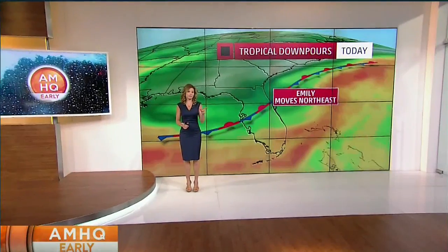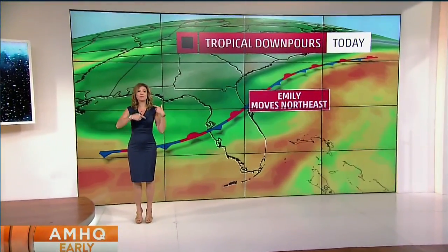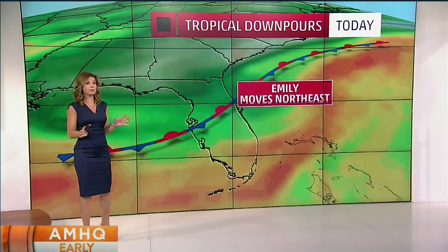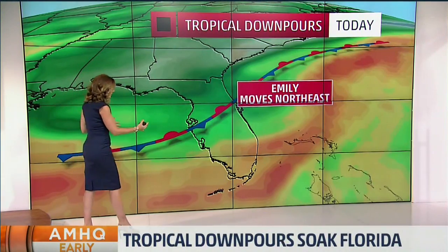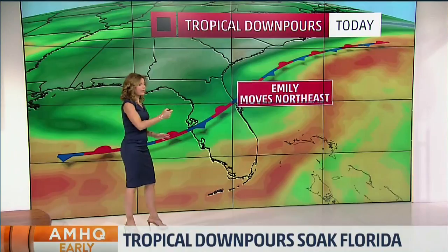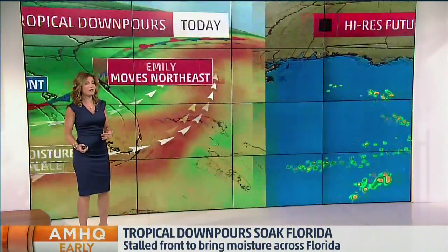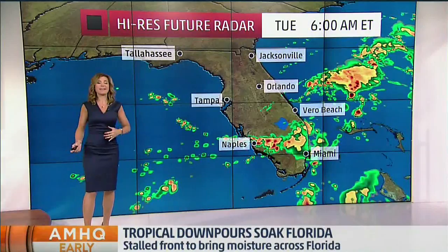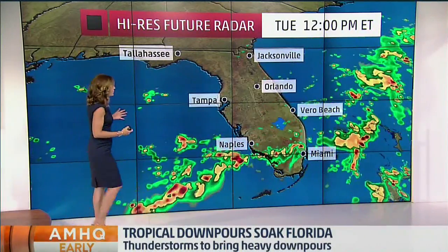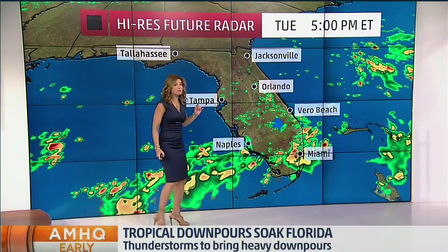It was up yesterday, too, and I saw some beach scenes there, and that really wasn't a good idea. Today, Emily is moving out, but we still have this front that Emily had formed along. So it was a non-tropical low to start, then became tropical in nature. It's heading out. The front is still here, and where we have the moisture, we will still see rainfall today, especially in South Florida. What's also so interesting, and always has been about how Emily formed and where it formed, is that there's actually a lot of dry air that is worked in to even central Florida right now.